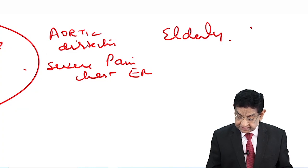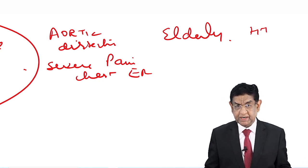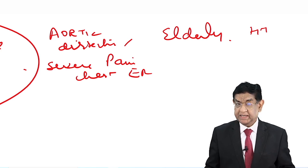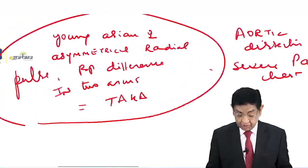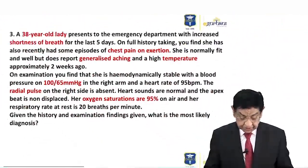And hypertension is there, Takayasu also. But don't forget, Takayasu will come to your OPD, and this patient will come to the emergency because they have severe pain and that can rupture also. So now we come to question number three.